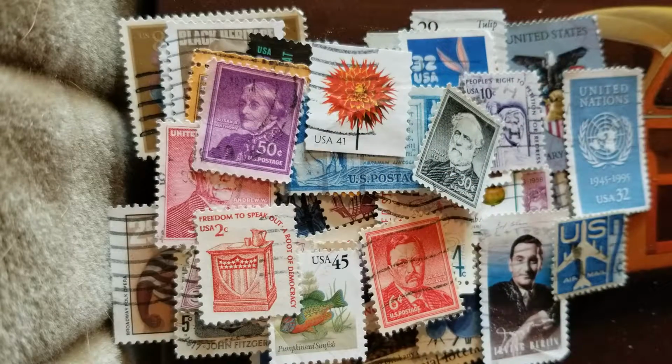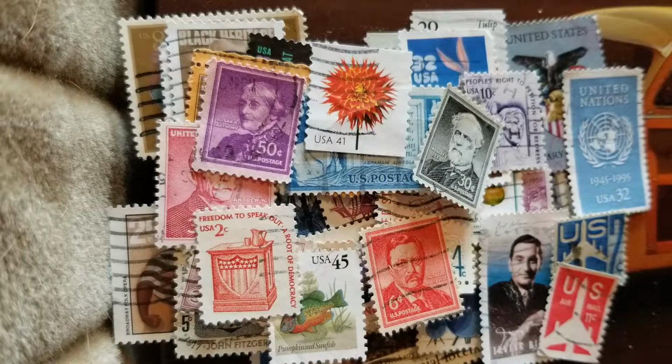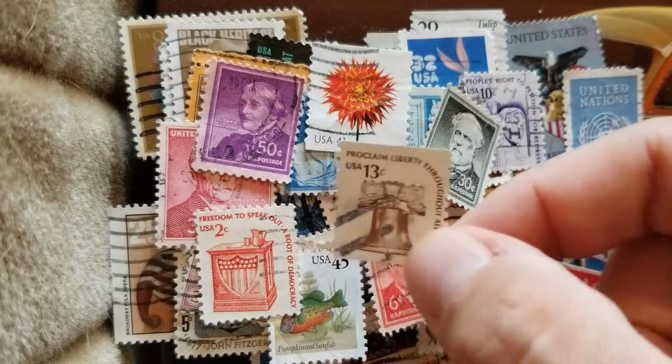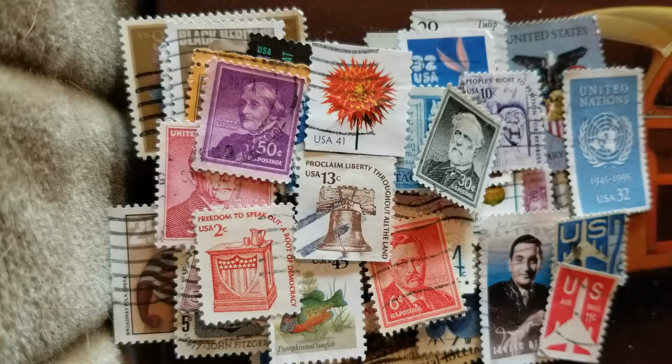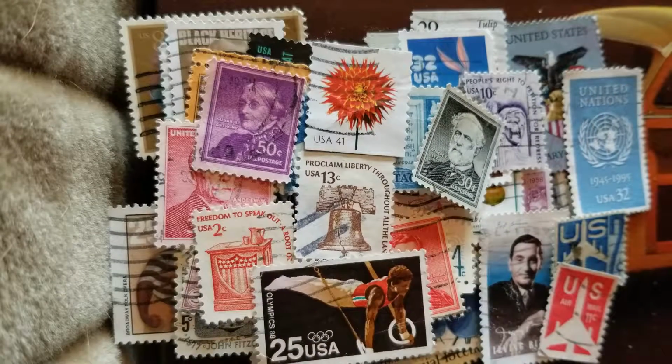Another flower, don't particularly recognize what that one is. Another airmail, we'll put it down there with the other one. Here we've got the Liberty Bell, 13 cents. Proclaim liberty throughout the land. 1988 Olympics.